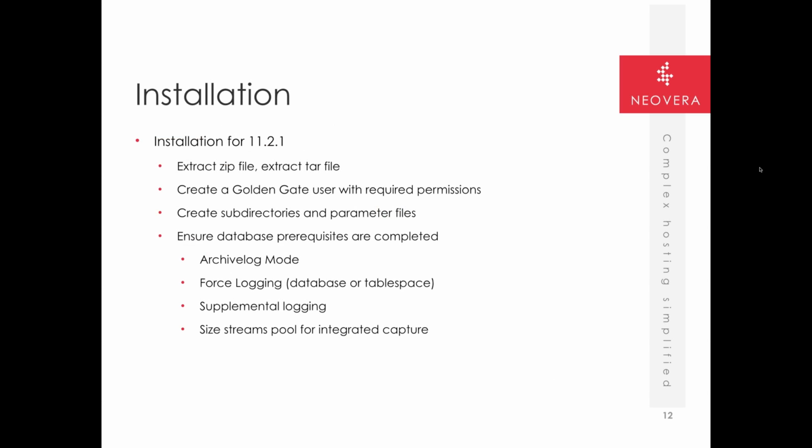So if you're not familiar with the installation process, it's one of the easiest of Oracle software. You basically download a file, unzip it and untar it, create a GoldenGate user with the proper permissions needed, depending on whether or not you're doing unidirectional or bidirectional. Create the subdirectories. This is where GoldenGate is going to store all its report files, its parameter files, data files for the extract processes. Ensure that your database meets certain prerequisites. In this case, archive log mode, force logging.